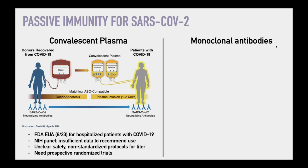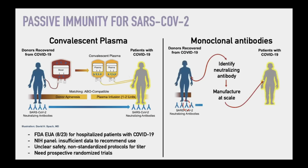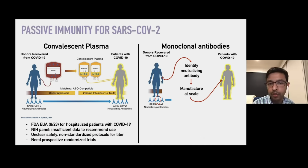In contrast to convalescent plasma, an alternative approach to providing passive immunity are monoclonal antibodies, and this has been in the news a lot over the past couple of weeks. The idea here is that instead of taking the whole complex blood product of a patient who's recovered from coronavirus, what if we could identify one antibody that was just really, really good? And it was good from the perspective of neutralizing the virus, but it was also super stable. We could make it cheaply, all of these kinds of things.